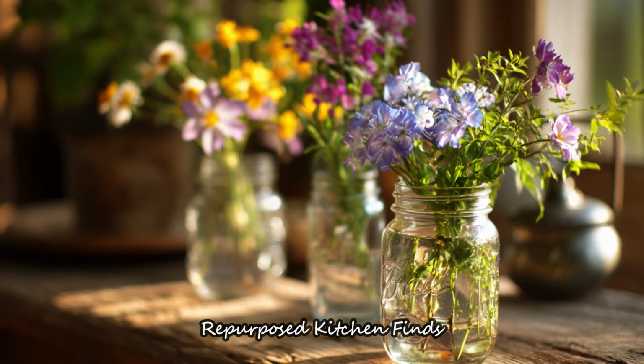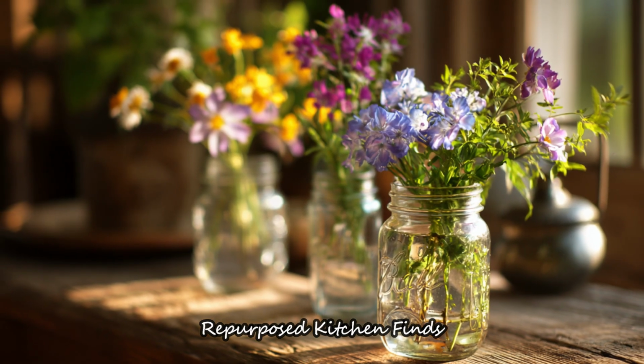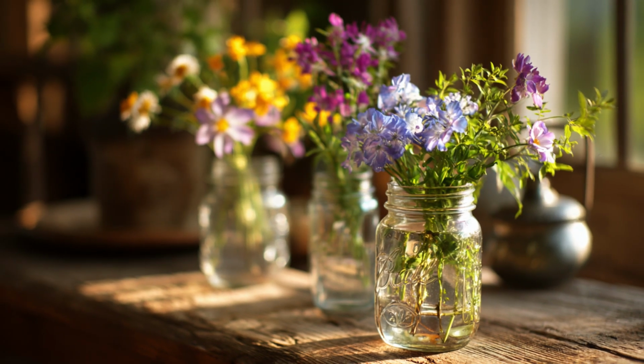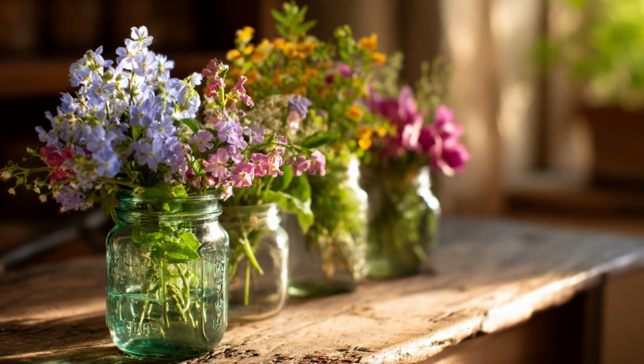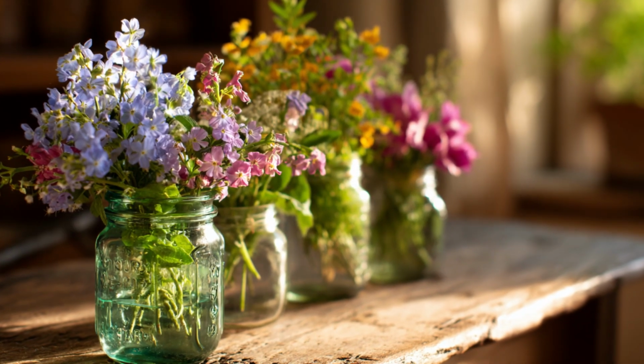Thrift stores are goldmines for vintage kitchenware. Mason jars can double as flower vases, and old teapots or pitchers can be used as charming planters. These pieces bring a nostalgic farmhouse vibe while being totally functional.